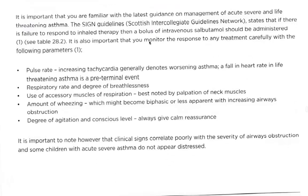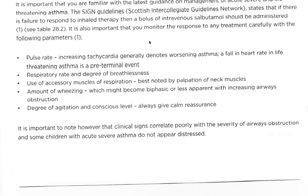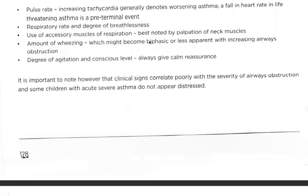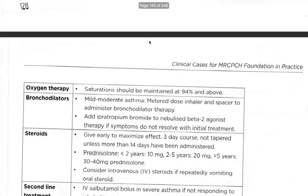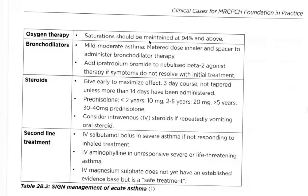It is important to note, however, that clinical signs do not always correlate with the severity of airway obstruction, and some children with acute severe asthma do not appear distressed. Oxygen therapy: saturation should be maintained at 94% or above. Bronchodilators for mild to moderate asthma: metered dose inhaler with spacer. For severe bronchodilator therapy, add ipratropium bromide to nebulized beta 2 agonist therapy. If symptoms do not resolve with the initial treatment, give steroids early for maximum effect.